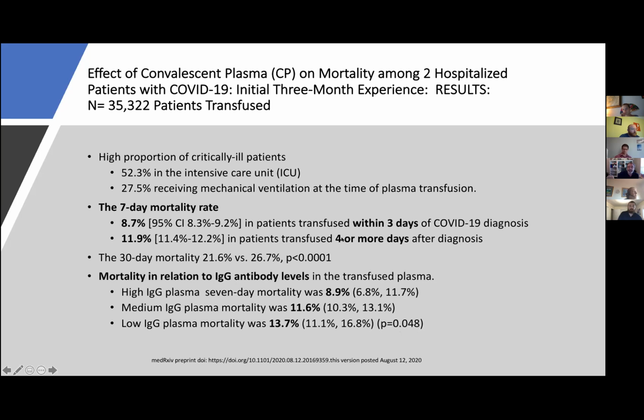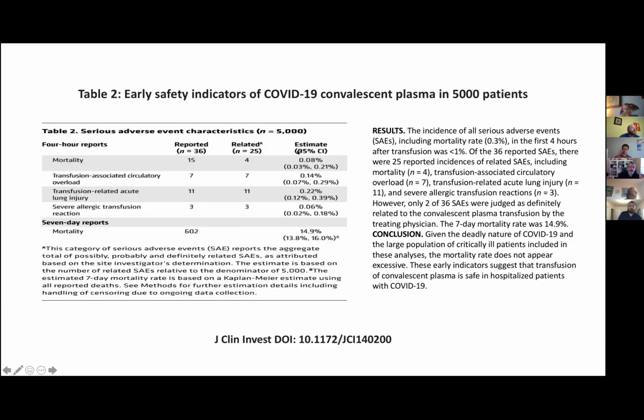So these are 2 indicators that plasma may work, despite the fact that we don't have a randomized control study that meets all the criteria that we would like it to meet. Now, having said that, one more slide here. So safety, you know, we transfuse plasma for many things, and like any intervention we do, it has its risk, but the risk seems to be low.